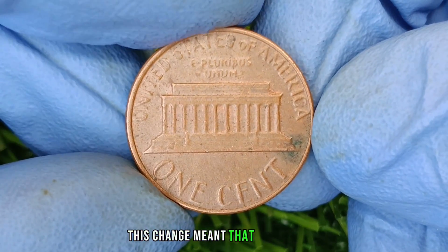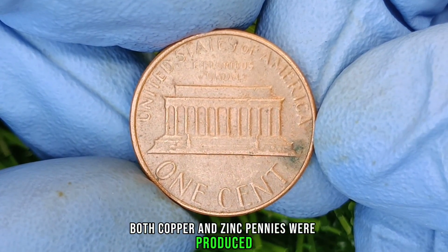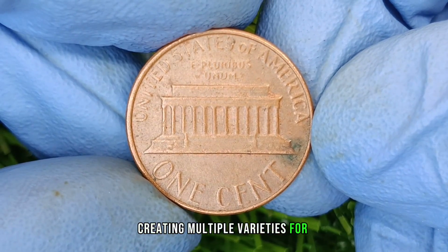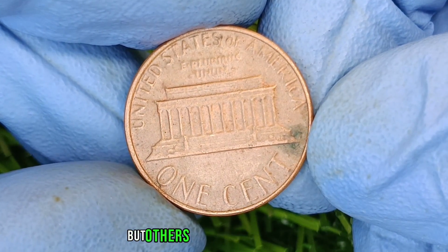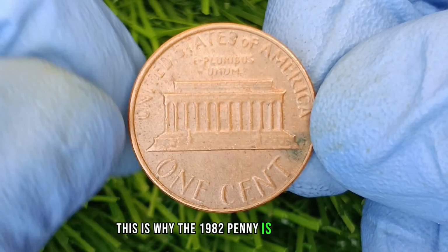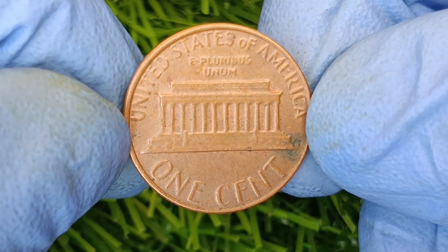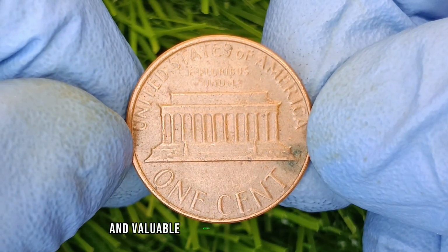This change meant that during 1982, both copper and zinc pennies were produced, creating multiple varieties for collectors to identify. Some of these varieties are common, but others are scarce and valuable. This is why the 1982 penny is one of the most studied modern coins, and it is also why collectors are always searching for the rare and valuable versions.